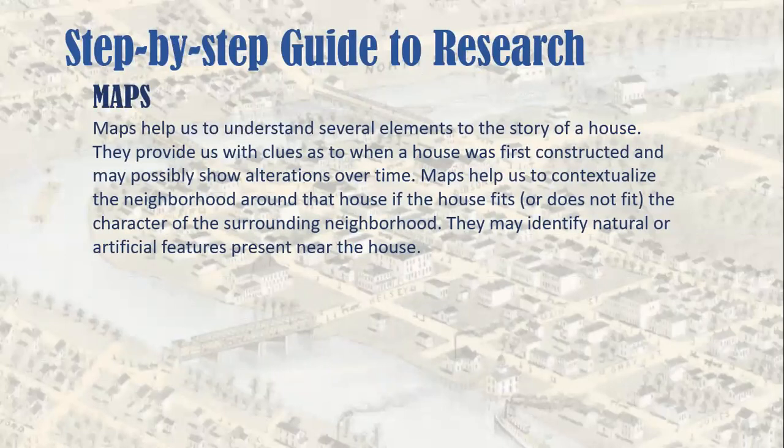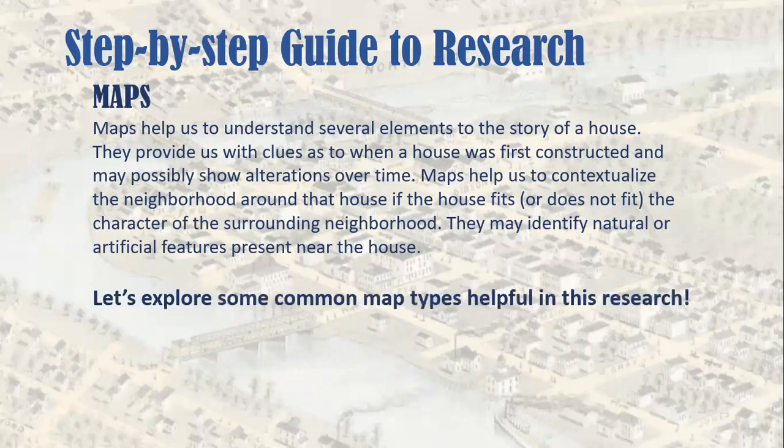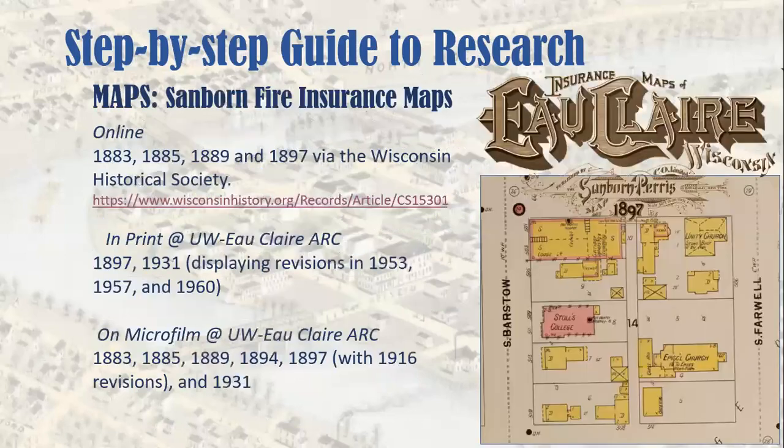Some maps help us to understand the outline of a house. Some maps help us to understand the neighborhood that it fits or does not fit into with the other houses in that neighborhood. And then you may also be able to identify natural or artificial features that are present in the landscape around that house that maybe even influence the design and location of that particular house. So let's look at some common types.